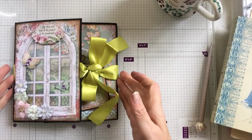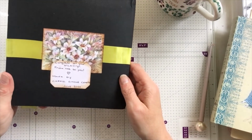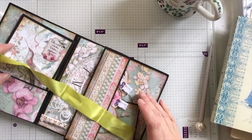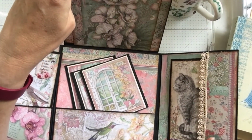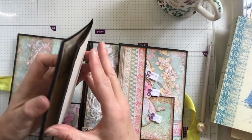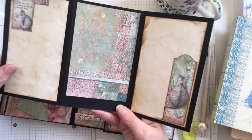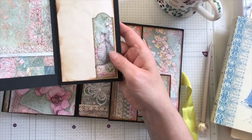let's have a look at this gorgeousness. Oh, congrats on your victory. From me to you, made by Cheryl Simone Crafts. Oh my word. Oh, this is so adorable. Oh my word. So it's like a little, oh my word. Oh, I don't know where to start. So we've got this little journaling pocket here that opens up, and this is, I think, all of the, is it orchids and cats? Yeah, I've just bought this paper pad from Cheryl. Spent a little bit of my birthday money, and I just love this cat.